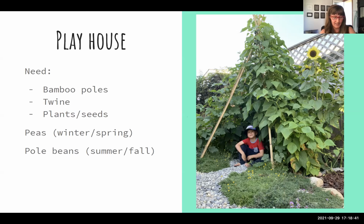When you put the poles in the ground, you want to put them close enough together that kids cannot fit between them and trample the baby plants. So I recommend at least 9 poles per structure. If possible, put the opening on the north side so that the plants will then shade the interior of the playhouse. In the winter and spring, before it gets too hot, you can grow snap peas.